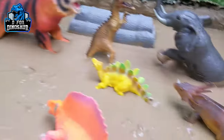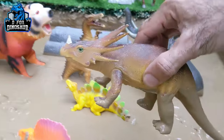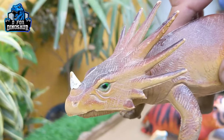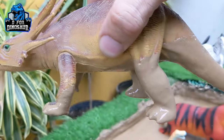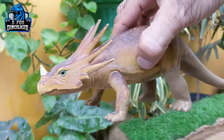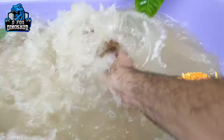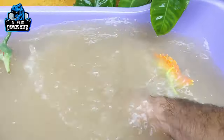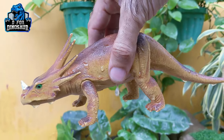Let's see who's next in the mud ground. And the next one we have is Centrosaurus, which is another medium-sized herbivore dinosaur who has one horn on his face. They move with four legs, and they have a big tail. So they are very similar to Triceratops. Let's watch him. Here we go, Centrosaurus.